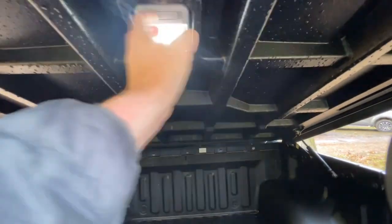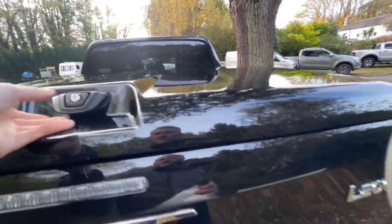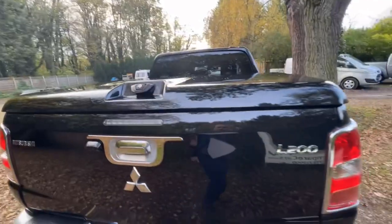And there's an LED light in the back. It does work. Just do that again. That's it.